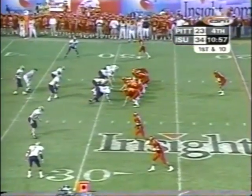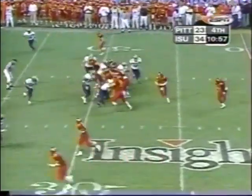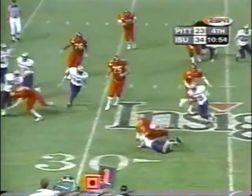I always go with the underdog. So you like Oklahoma? Without a rooting interest, I'll go with Oklahoma.